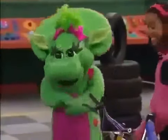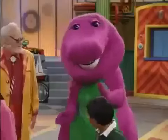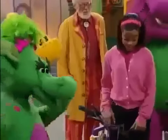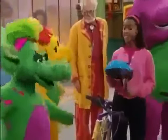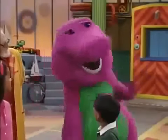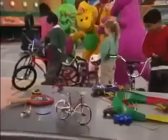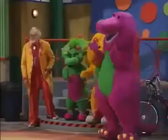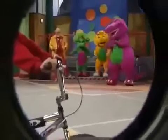You know what? When I get big, I'm going to ride a bike just like this one. I'm sure you will, Baby Bop. Remember, you should always wear your helmet. Oh, okay, I will. Well, as soon as you're all ready, we'll get the good times rolling. Okay, guys. Bike for everybody. That's right. Bike riders, are you ready? Ready. Then on your marks, get set, go.